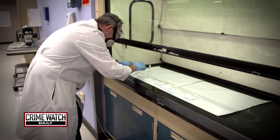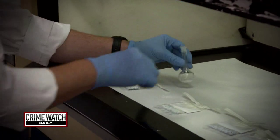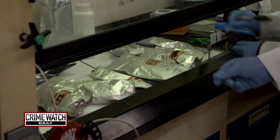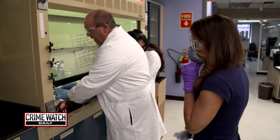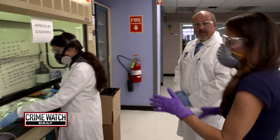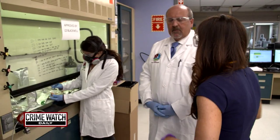The lab workers painstakingly analyze every molecule of every seizure to determine the exact chemical composition. In this particular instance, this chemist has some unknown liquids that she's getting ready to do some further testing on. So you're trying to figure out what's in there? Everything we get, yes, is an unknown. So we're trying to figure out what it is. So there's a chance that fentanyl could be in that liquid? It could be smuggled in, it could be dissolved in a liquid, absolutely.